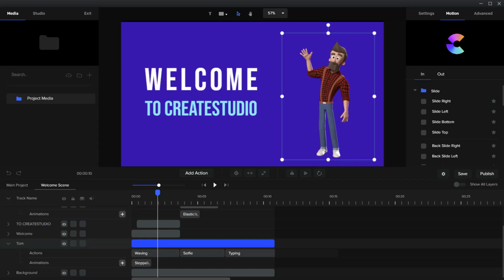Create App and Create Studio can work really well together, because you can do your animations within Create Studio, add them to Create App, and combine your videos if you want to within Create App that you've recorded or done something else. Now what I want to show you today is in depth how this software works, what you can do with it, and some examples of different types of projects that you can create within this software.